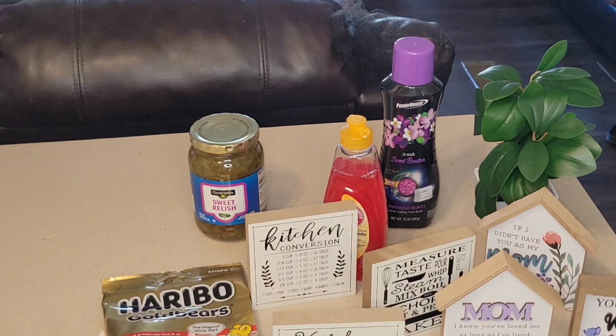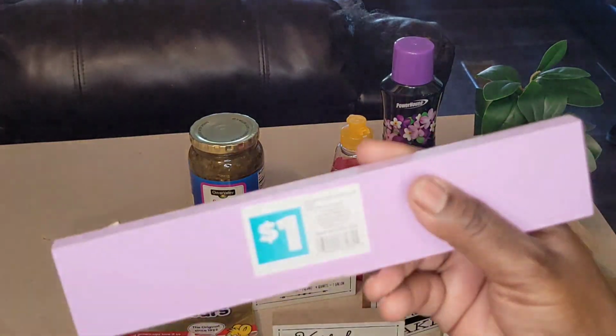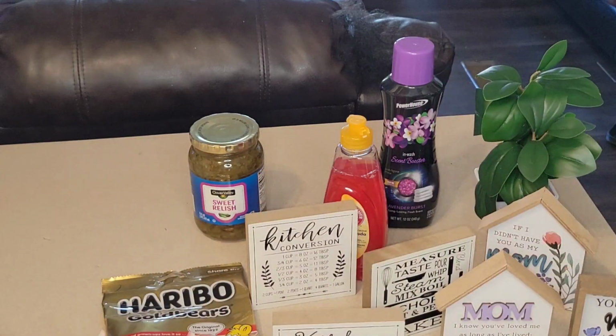So pretty. And so they were a dollar. Excuse me. They were a dollar. So I was able to get one for 50 cents.